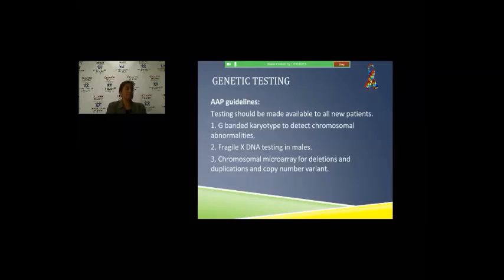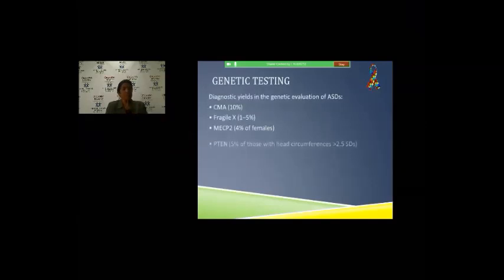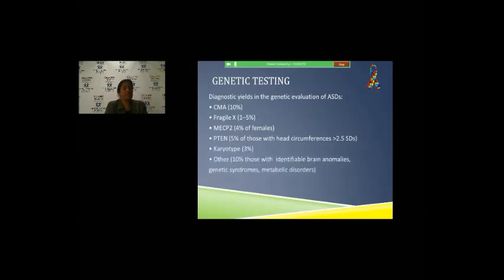So the two main ones that we do are the Fragile X testing in males, and I even do it in the females, and the chromosomal microarray, which is looking at the deletions, duplications, and the copy number variant. And this shows you what the yields are. So the microarray is around 10%, Fragile X 1 to 5%, and then you have the other ones that are showing less of a yield.